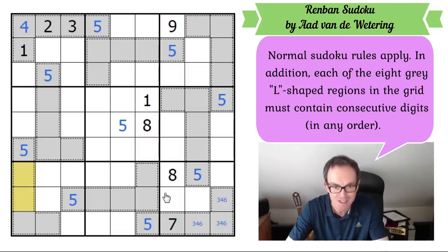Right, so we've now finished all of the fives all of a sudden. And in this box, look, we've got to place 1, 2, and 9 into the open cells. And there's a 9 up there, so that one's got to be a 1 or a 2.